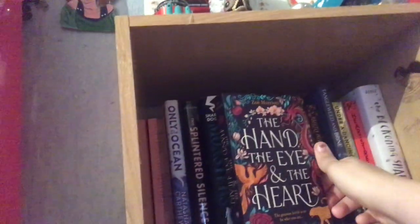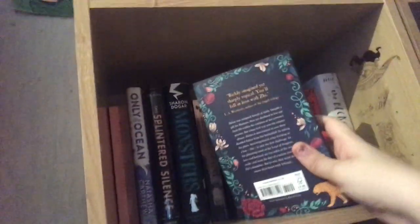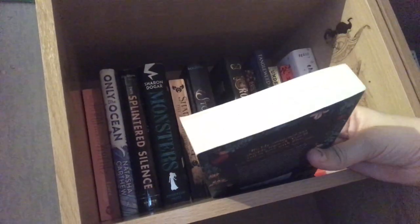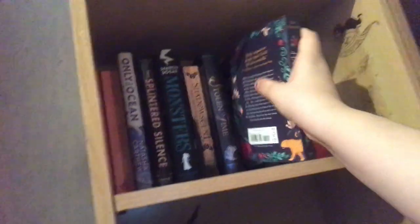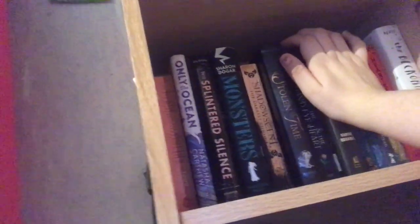Then we have The Hand, the Eye, and the Heart. Now, I will say this is more of a Mulan retelling. So I'm going to try and read this. Not for the Mulan movie coming out or that, just so I know what it's like. Now, the next book I practically love. I'm going to turn this back around.